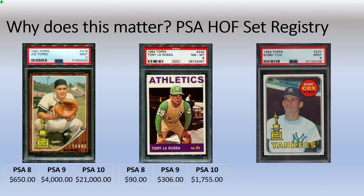And then last is Bobby Cox, and his values are somewhat comparable to La Russa. But look at that 10 value, and that just shows you that the 10 value for these cards is so important because it's the registry that's driving it.